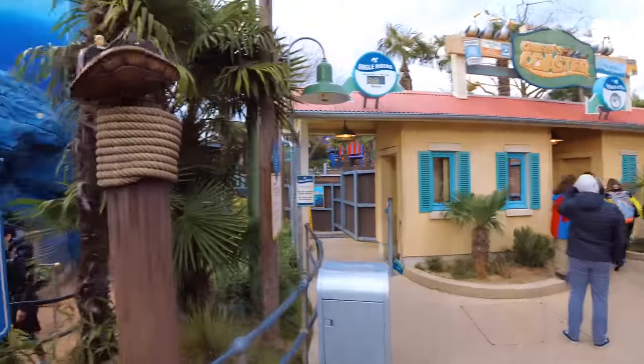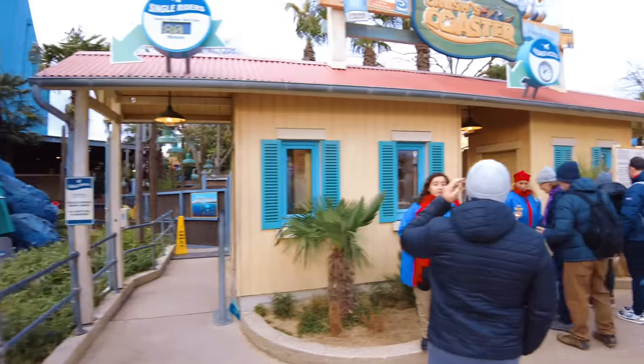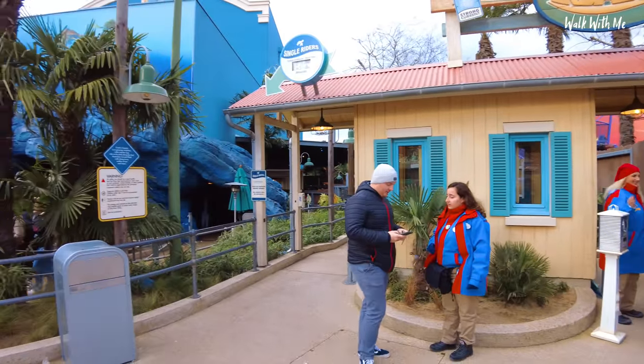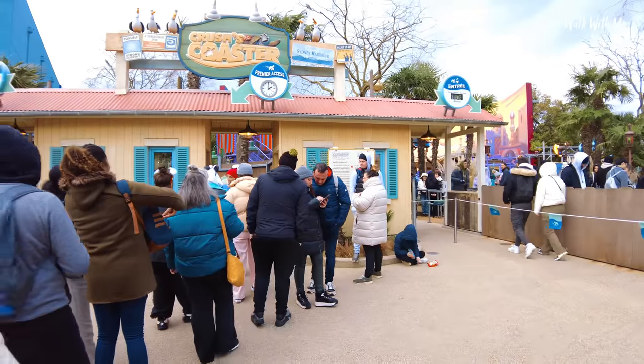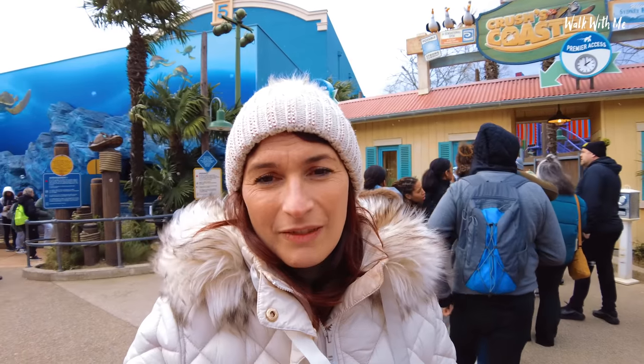Crush's Coaster. It does look good. How long's the wait time to get on here? 80 minutes. How much? 80 minutes. And that's actually for a single rider. Or it's 100 minutes if you want to go on with me. What do you want to do? 80 minutes. Give it a miss.